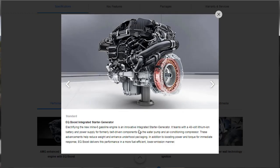And then they're talking about this EQ Boost. And what does this do? They call it a starter generator. It teams with a 48-volt lithium-ion battery and power supply for the formerly belt-driven components like the water pump and the air conditioning compressor. All that helps to reduce the weight and enhance underhood packaging. And in addition to boosting the power and the torque for immediate response, this EQ Boost delivers performance in a more fuel-efficient and lower emission manner.